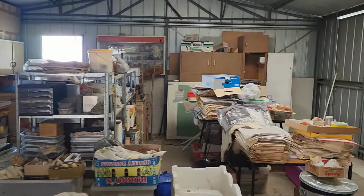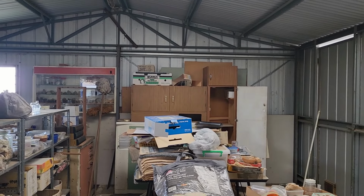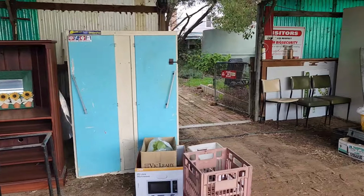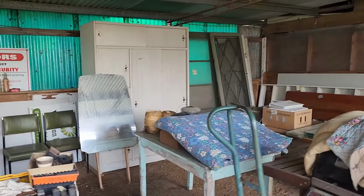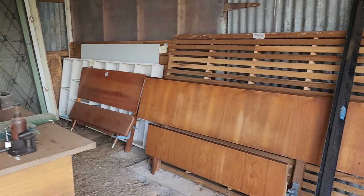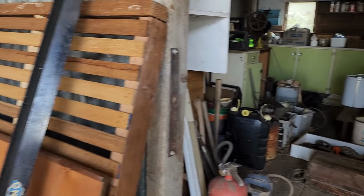Some of the cupboards down the back there we might throw on the bonfire, or we might try and give away. There's not much value in those. This stuff in the carport I'll try and give away for free. I did have prices on some of this for a while, but I'm just going to basically offer it all up for free. Some bed heads and frames, good timber, but I don't want to take it back to Nagambie.